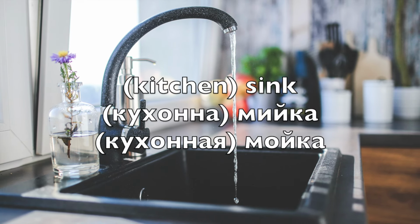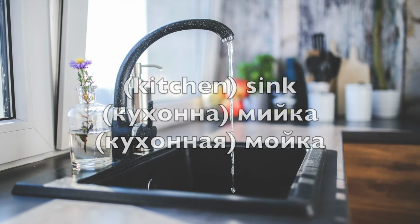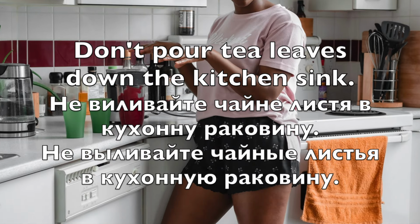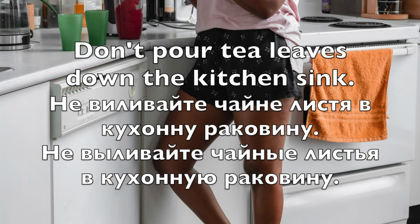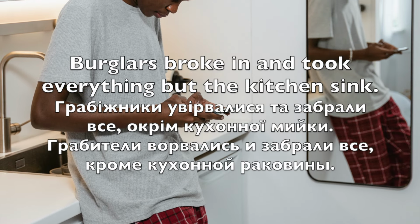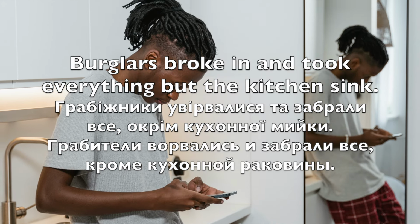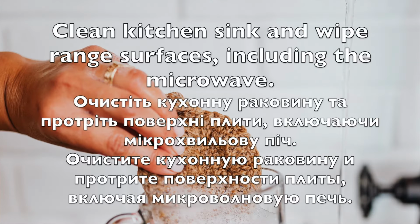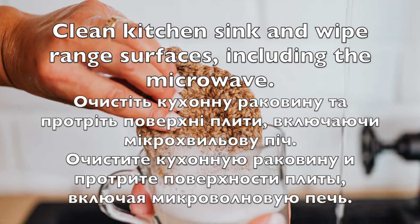Kitchen sink. Don't pour tea leaves down the kitchen sink. Burglars broke in and took everything but the kitchen sink. Clean kitchen sink and wipe range surfaces, including the microwave.